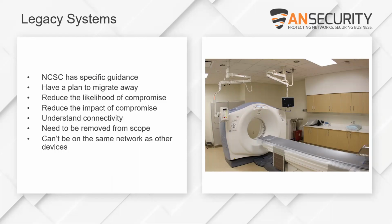Well, to start out with, these devices are not going to meet your 14-day requirements for updates. So they need to be out of scope. And there are plenty of ways of removing a device from scope, but it's important to understand you still need to have a plan to migrate away in the future, perhaps by replacing that computer, getting an updated version of the software as finances and such like allow.